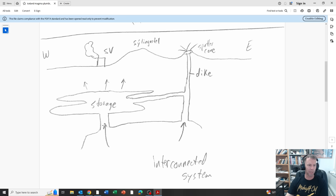So it could be something like this, where the magma is coming up and able to go directly up through the dike to the spatter cone. Maybe initially it was going into the storage zone and going right through here in early March, but now it's filling up that storage zone and causing uplift potentially.